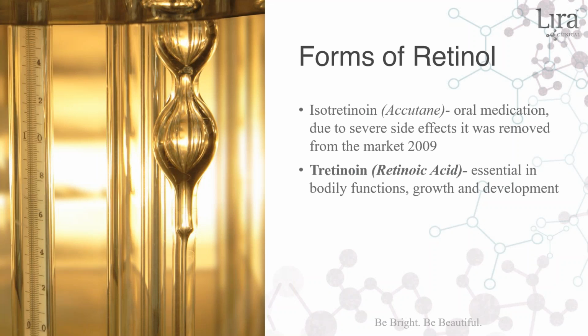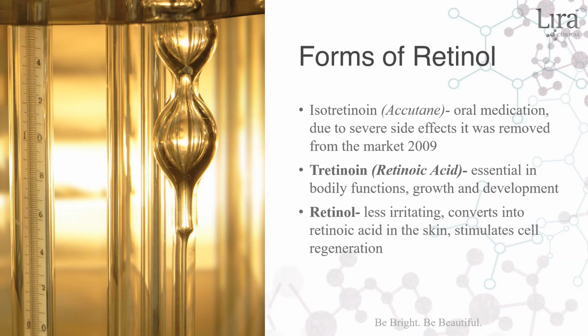What we want to keep in mind is that retinol is a less irritating form of retinoic acid. When it is applied topically to the skin, it actually converts into retinoic acid when it is absorbed. And so a lot of the topical vitamin A's that you will find in a cosmeceutical line, such as Lira Clinical, will actually use retinol because it is a lot less irritating to the skin. So you don't see the redness, the flakiness, that thinning of the skin that you will see when clients have used retinoic acid in over abundance. So with retinol, once again, it's a lot less irritating, but it also works beautifully to stimulate that cell regeneration.